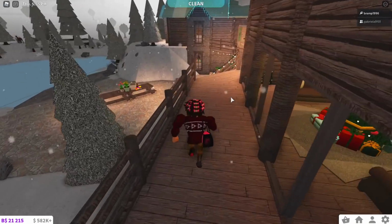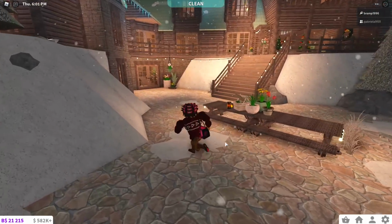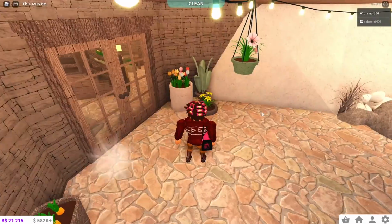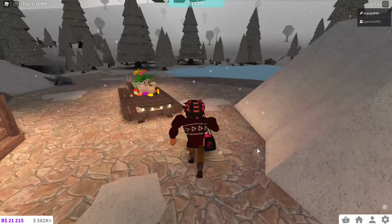Now going down here, we have our little picnic area with some homegrown plants. I added some lights to the side of the table because I thought it was really cute. And then over here you got your plant collection, so the carrots and then just some more tulips and stuff like that. I really liked it. I just hate the fact that you have to add sprinklers everywhere for it. That's kind of like a downer.